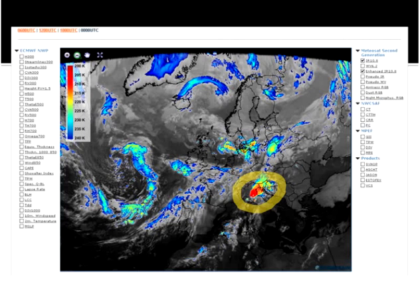So in the enhanced infrared image, we can see that the temperature of this particular system was lower than 200 Kelvin. So this is really quite a high, quite a nice convective system.